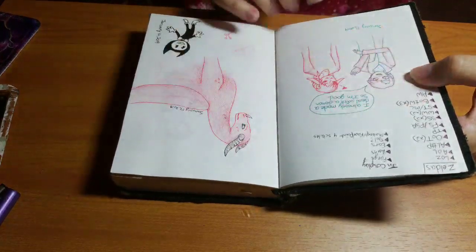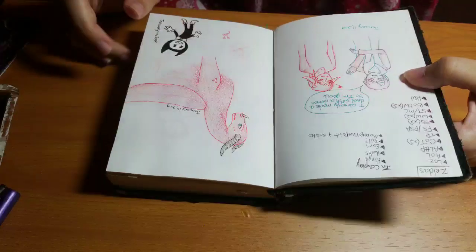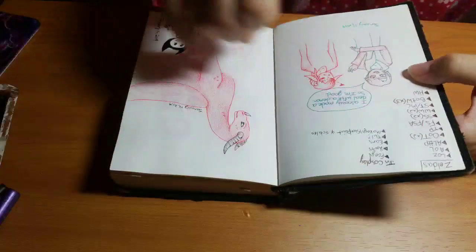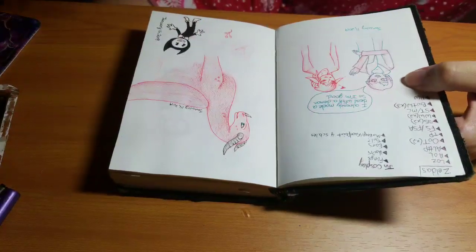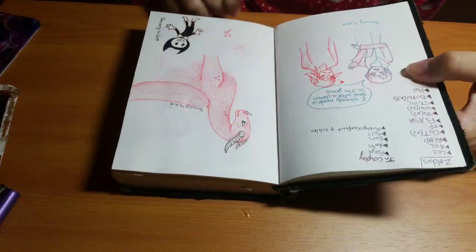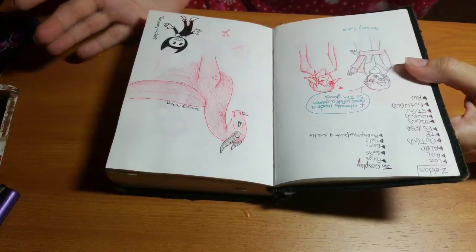More writing. I write it down a lot, I guess. I use my sketchbook not just to draw and doodle, but to also write down ideas or information or anything. I use it sort of like a scrapbook type thing too. I don't know. That's just how I like to keep my sketchbooks.